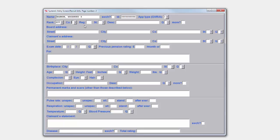He is a private in G1, Massachusetts. The board is located in Boston, Suffolk County, Massachusetts. The claimant's address is not given. The exam date is September 5, 1873. His previous pension rating is $2 2/3 per month, or 1/3. Note that we changed $2 2/3 to $2.67. He is pensioned for gunshot wound, right shoulder.